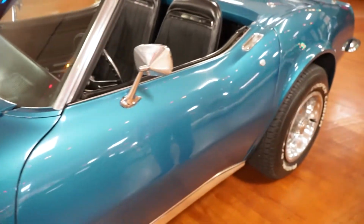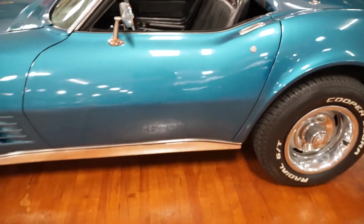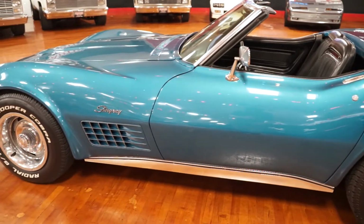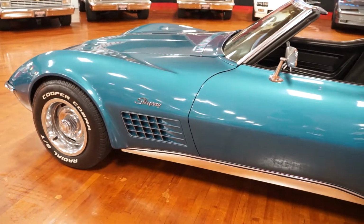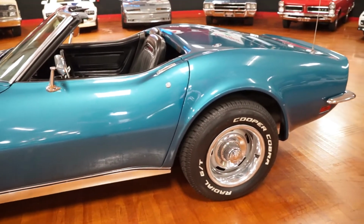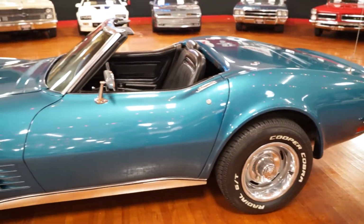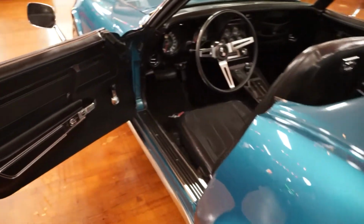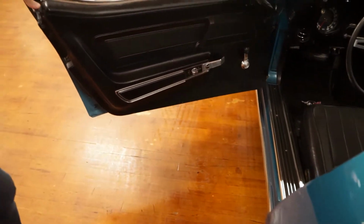Door fitment on the car is real nice. You can see the front of the door lines up to the driver's side front fender, and the rear door to the rear quarter. Everything fits nice and flush with a good body line. Take a look inside the car. The door panel itself is in great shape.